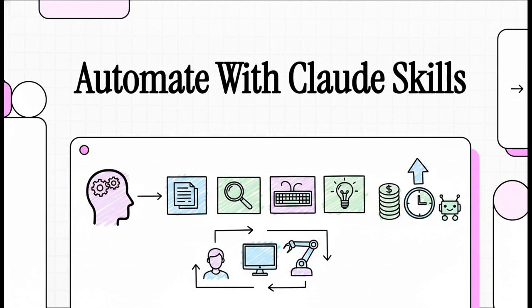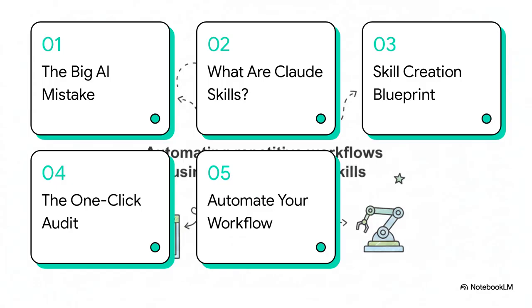We're going to look at how you can actually hire AI as your own dedicated, automated employee using a feature called Claude Skills. So if you love efficiency, you are absolutely in the right place. Let's get into it. Here's the roadmap for today. We'll start with the big AI mistake, move into what are Claude skills, walk through step-by-step skill creation, look at the one-click audit, and finally wrap up with automating your workflow.